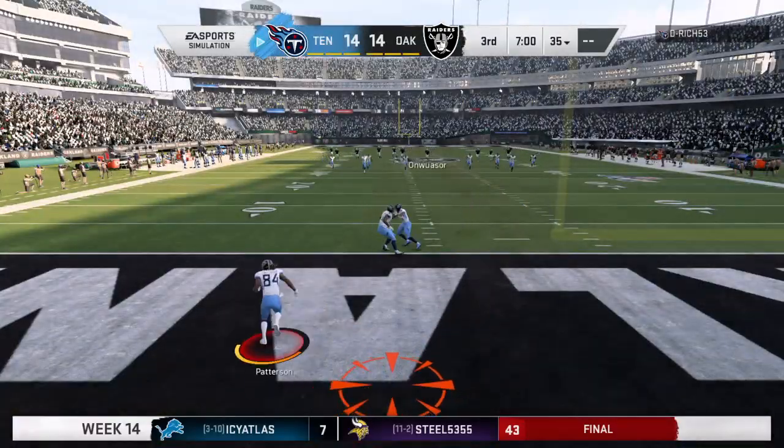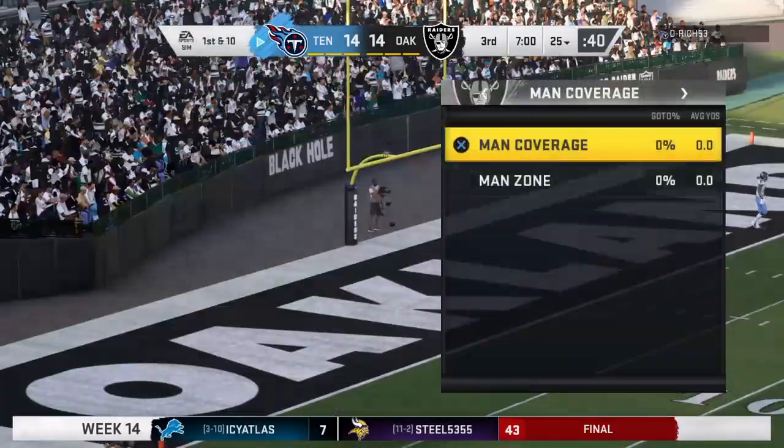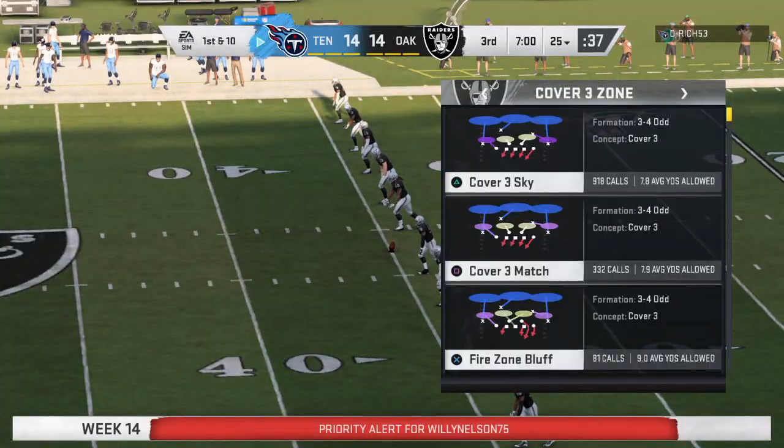And ready to get the party started for the second half. It was an even first half, all tied on the scoreboard. Let's go, baby. Let's go.